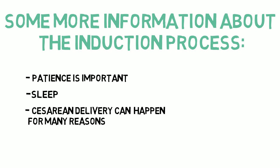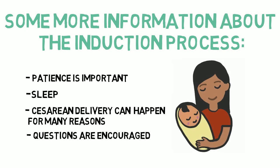A cesarean delivery can happen for many reasons, whether you're being induced or go into labor on your own. Your provider will discuss with you when they feel a cesarean may need to be a consideration. Feel free to ask questions to your providers. They're there to walk you through the process. But keep in mind, our most important goal is to have a healthy mom and a healthy baby.